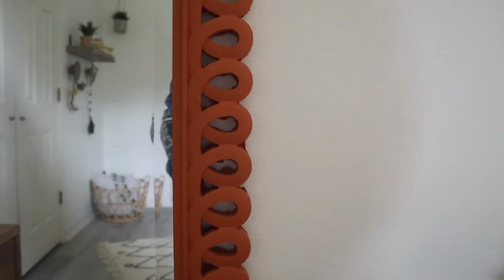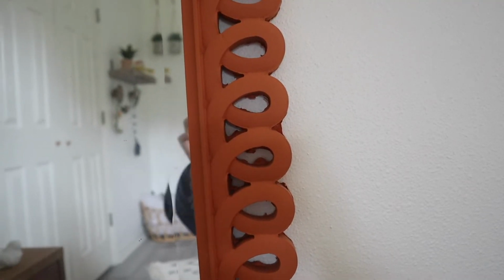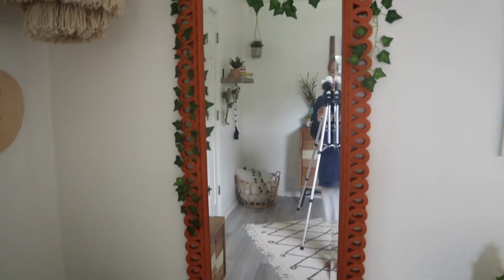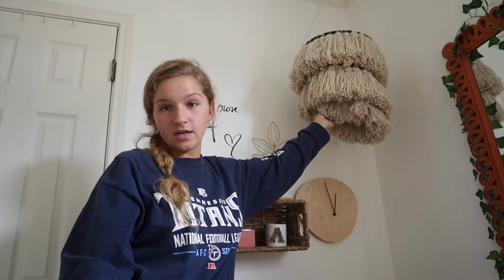If you were to get close, that is dried paint that I let just sit there. I was too lazy to go in and cut it all out, so love that. And then I just hung some random greenery above it. Cute.